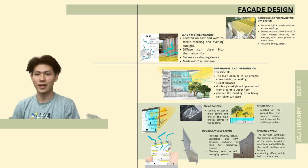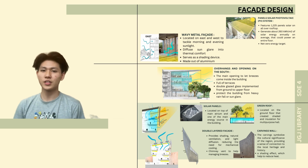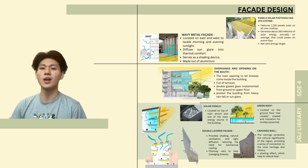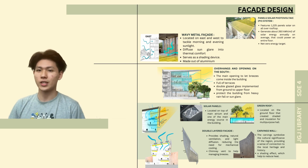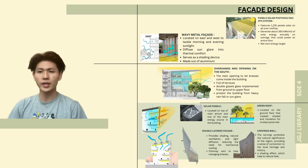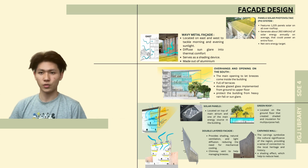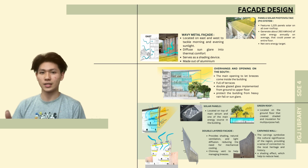Next is facade design. SDE4 at the National University of Singapore features a 1,225-panel solar photovoltaic, or PV, system on its rooftop to generate renewable energy. On a sunny day in Singapore's tropical climate, a roof can generate about 260 kWh/m² of solar energy annually on average, which could power an entire floor to achieve its net zero energy target.